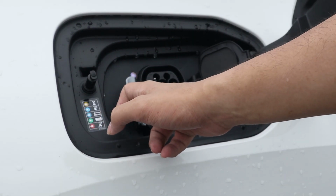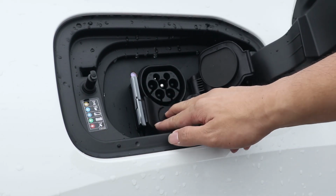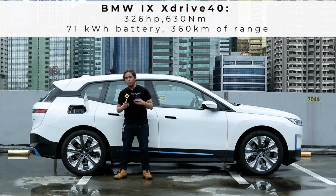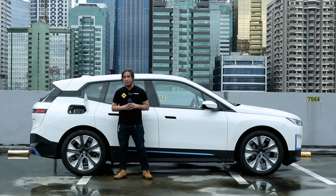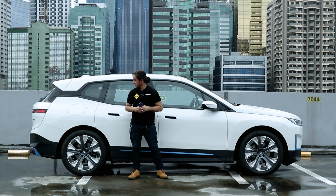So you have one AC outlet, which is what you will use if you charge this at home or if you charge at SM North. The BMW iX X40 comes with a 72 kilowatt-hour battery, which is good for under 400 kilometers of range. The X50, which I'm not sure if we'll get in the Philippines, will come with a bigger 105 kilowatt-hour battery, which should be good for over 500 kilometers of range. The BMW X40 has 2 electric motors powering all 4 wheels. They produce 326 horsepower and 630 Newton meters of torque.